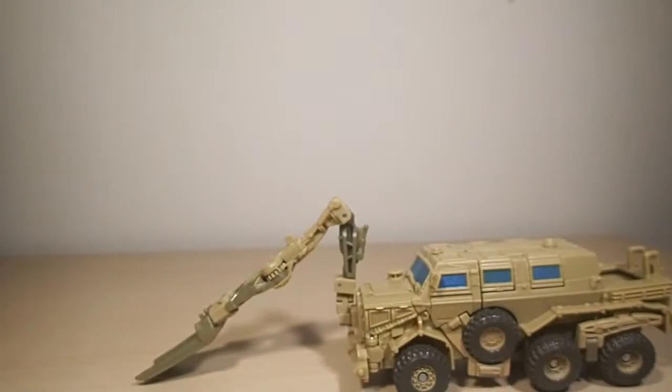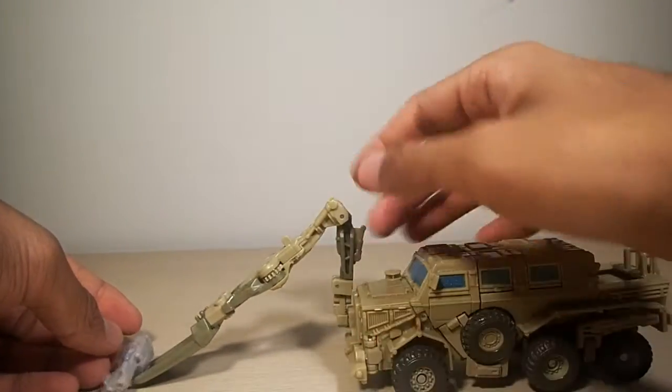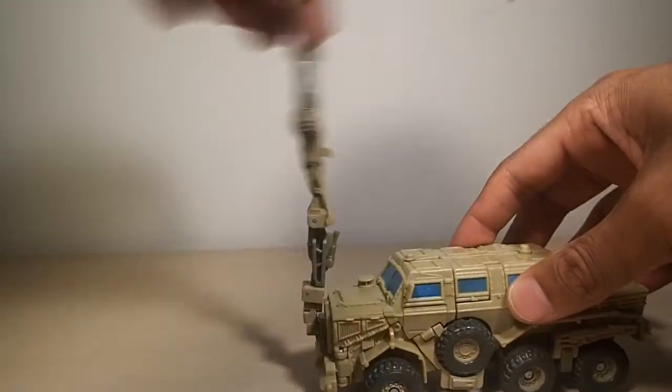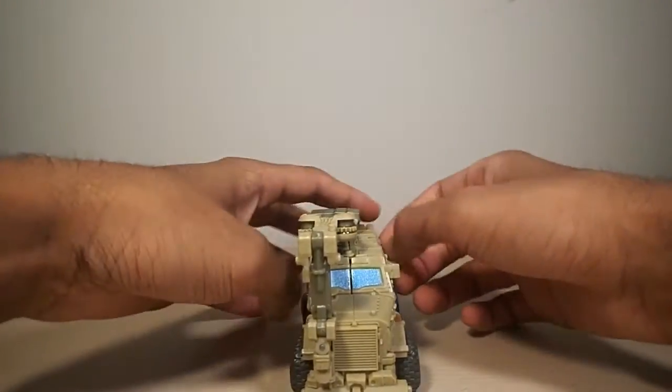Like, you know what, here, let's take a Titan Master. Let's take Nucleon here. Just put him here, and you can't see that. And flip! There you go, he threw him across the table. So yeah, I guess there's nothing left to do other than to transform it.